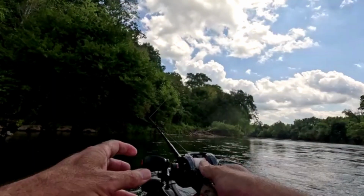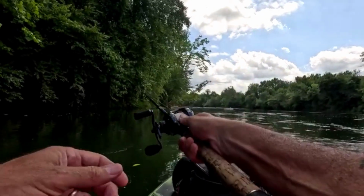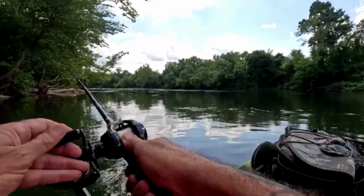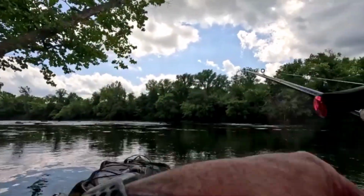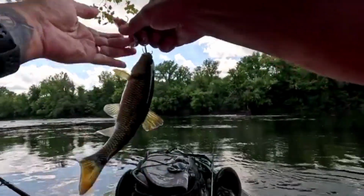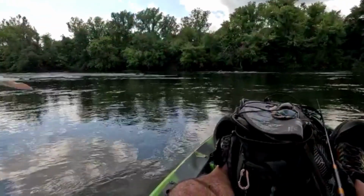But it was small. There he is. Hopefully you guys got that one. And I gotta pick up the pace. He's a little guy. What in the heck kind of... That's like a sucker. That is a huge creek chub. We're not even going to deal with him.